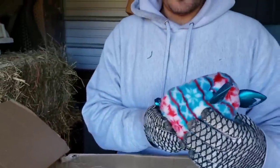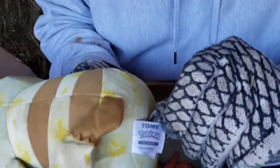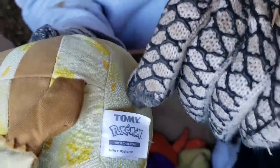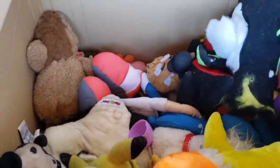That's actually a really cool one. This one looks more contemporary than the old school. There's another Pikachu. This one's by Tomy. Typically anything made by Tomy is worth money. Not everything, this is just a general statement. Let's see if we can find the bottom of that thing.